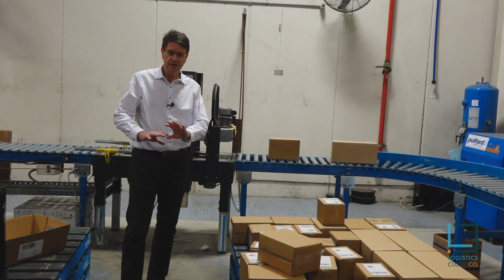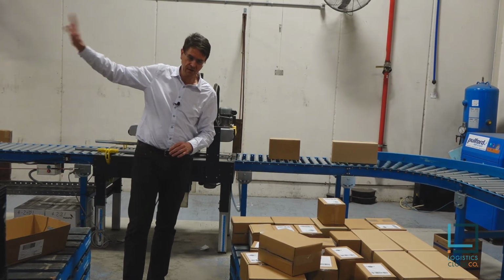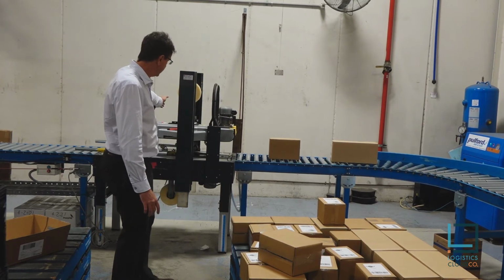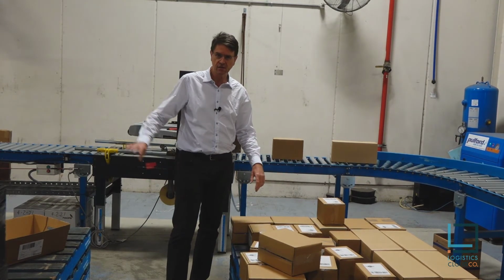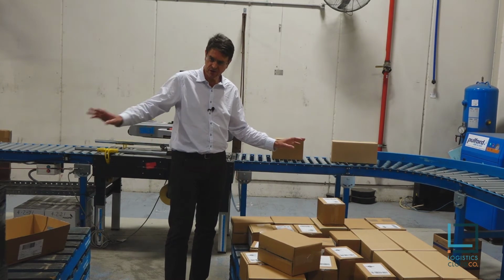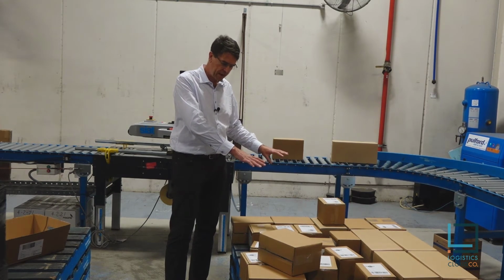Okay, so this is the dispatch end from the packing benches that are further up that way. This is the conveyor. There's a taping machine here, so the boxes come out taped off the conveyor. They get staged according to carrier. So we have Australia Post, we've got international freight, different carriers are on different pallets around here. They assemble the boxes onto the pallet.